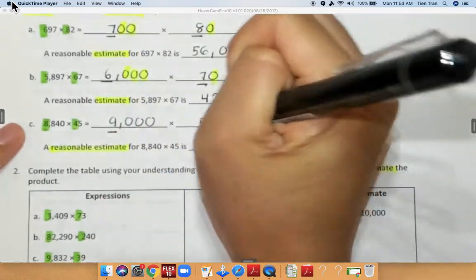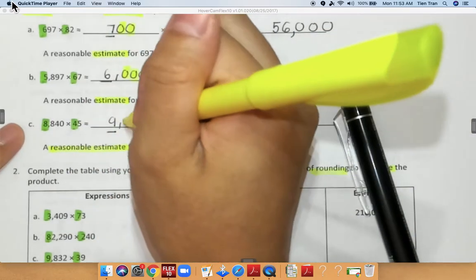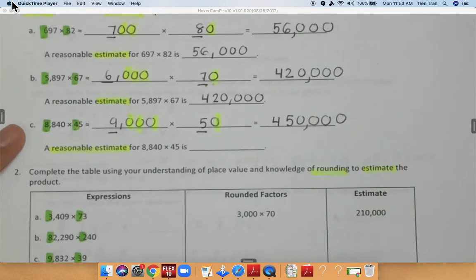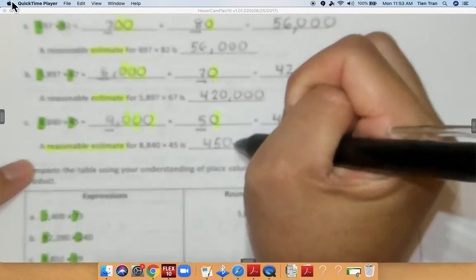So now I'm multiplying 9 times 5, which is equal to 45. And I'm adding 1, 2, 3, 4 zeros at the end. So a reasonable estimate is 450,000.